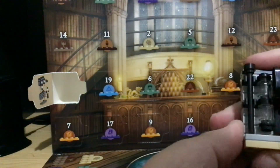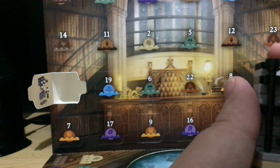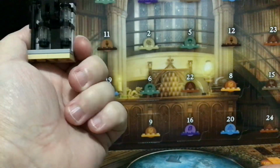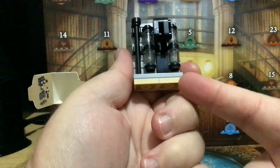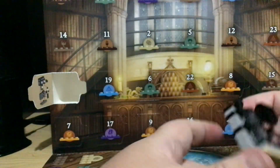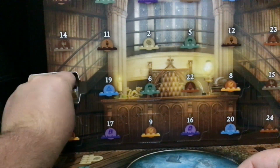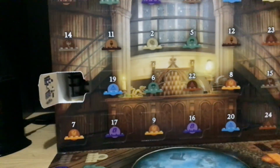Because we've got Philosopher's Stone, Chamber of Secrets, Prisoner of Azkaban, Goblet of Fire, Order of the Phoenix, Harry Potter and the Half-Blood Prince, and then we have Deathly Hallows Part 1 and Part 2. So we basically get 3 builds of these from Philosopher's Stone, Chamber of Secrets, and such. Yeah, it's a very confusing build. Literally confusing build.